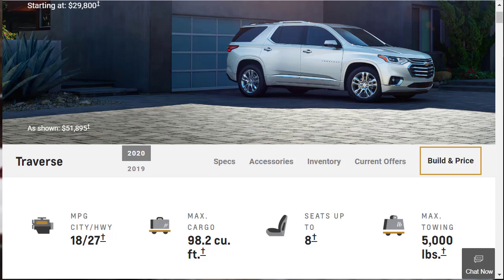Okay, let's get into this build and price review of the 2020 Chevrolet Traverse. We are going to build and price an LT Leather. Why? Because I like leather interior.